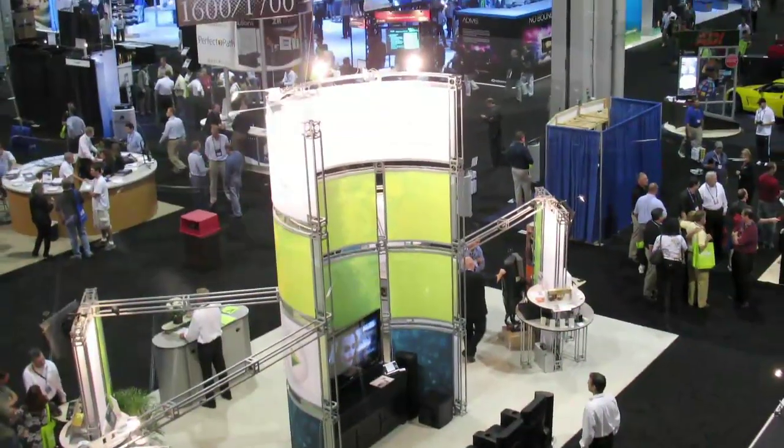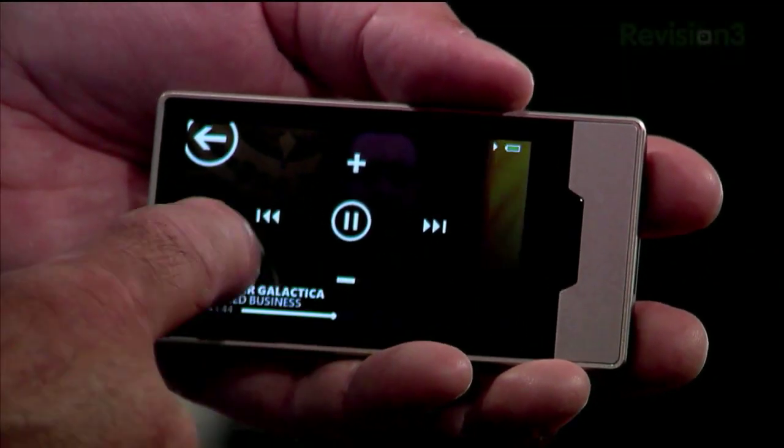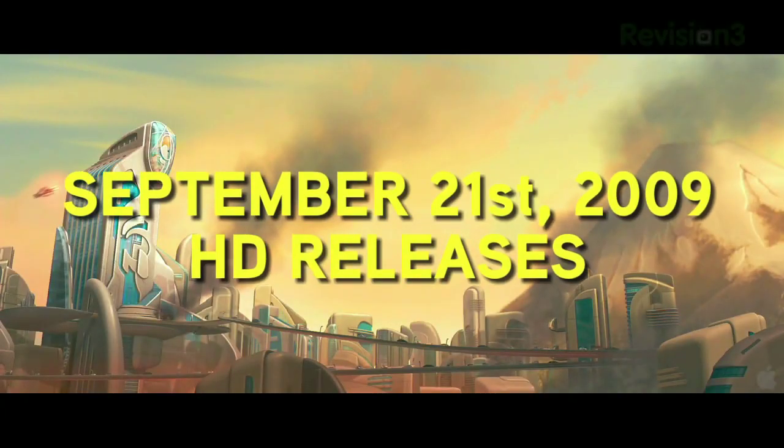Coming up on today's episode of HD Nation, Robert's report from CEDIA 2009, the Zune HD. Can this pint-sized player really play back HD quality video? We finished up my hopeless HDTV wall mount installation, and we've got the Blu-ray releases for the week of September 21st, 2009. This is HD Nation.